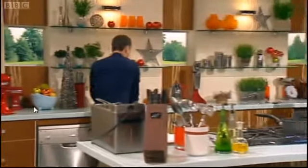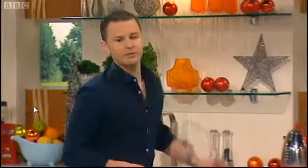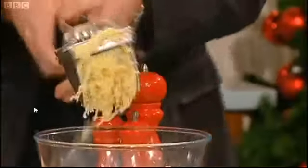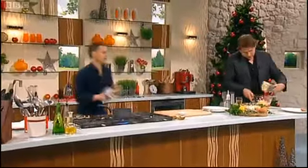I suppose you could do this with shoulder and cook it for longer. The only thing is, if you did it with shoulder, it's not going to carve as nicely as a nice lamb leg like this. And you want it to be nice and carvable.